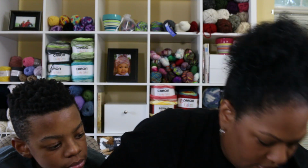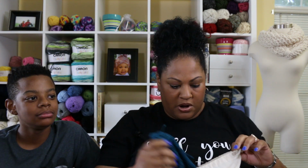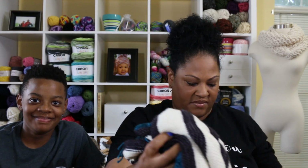Okay, next on the list is, if you see me looking down, I have my notes so I don't forget anything. Once again, the beloved Camp Wilkerson shawl. I really am making progress on this shawl. It's slow going just because I don't have a lot of knitting time, like I said.